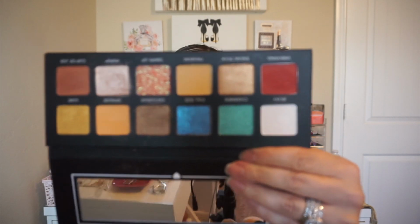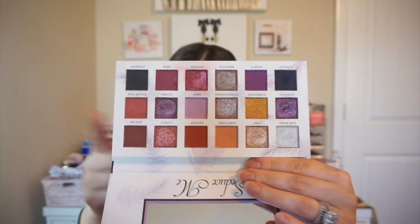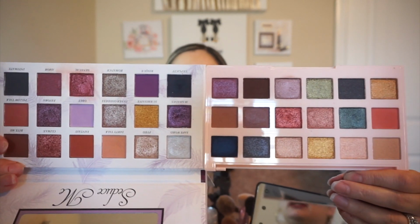This is the BoxyCharm palette. I almost feel like I showed you guys these, but again, I'm not sure. And this is what it looks like. And the last one is the Beauty Creations Seduce Me. This is another beautiful palette. I almost feel like it's so identical to the Ciate London one. I could be wrong, but if you put them side by side, in my opinion, they are so similar. Is that just me, or do you guys feel like it is?